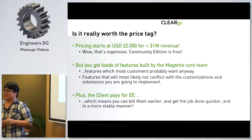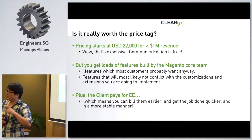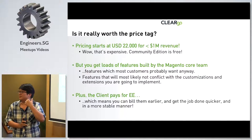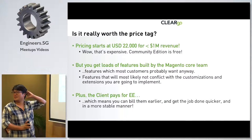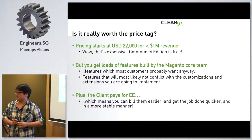Above 1 million, there's no real ratio. It's a pricing table based on them. But in April, they're going to change the pricing again. It's going to go up even more. Apparently, it was too cheap. Our account manager says that they're going to revise it upwards a little bit more.